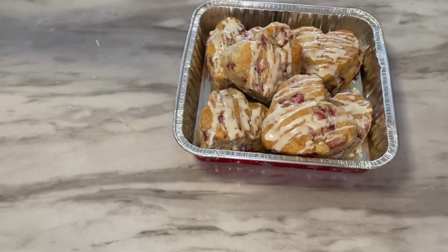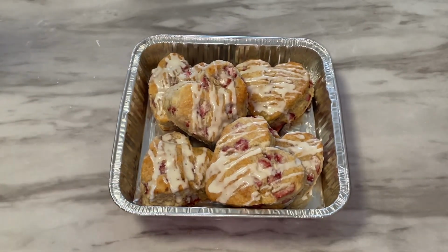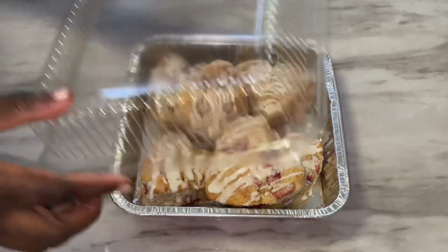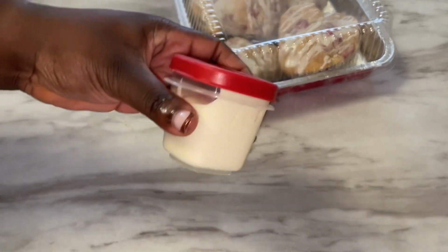So, it is Valentine's Day. I'm packaging this up for my mom and my grandma. And I think they're gonna love them. And then I did pack them some extra icing just in case. You know, here is my biscuit I'm about to try.